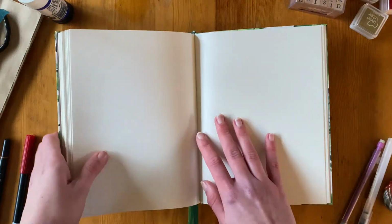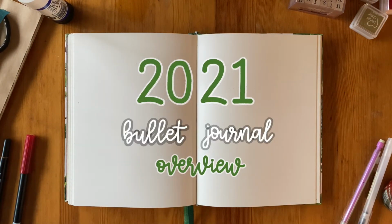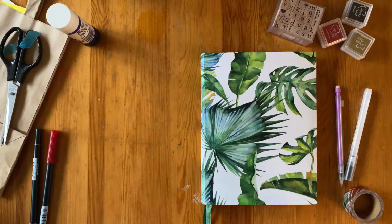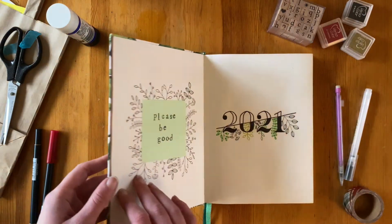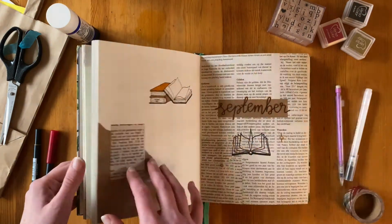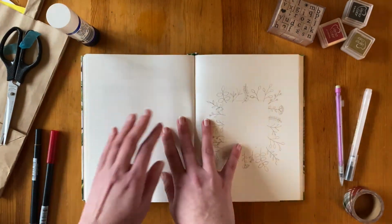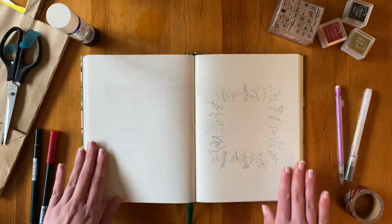Today is the last day of 2021, which means that I'm making my year in review bullet journal spreads. Each year, I give my bullet journal a certain theme, which I use for the cover page as well as this end of year review spread that I do at the end. This year, the theme was floral line art with green and black as the color scheme.